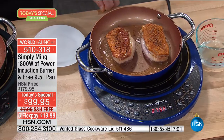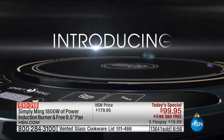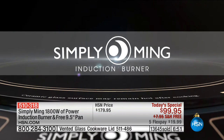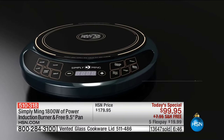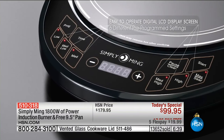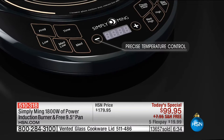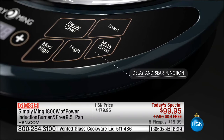I bought a copper line pan some time ago, just to try it out. I liked it so much, and I've used it many times. Then when you came on today, I thought, oh, my gosh, I've got to do this. So I ordered the induction burner, and I ordered the full set of pans. I was one of those people who couldn't cook anything at all when I got married. My first meal was boiled hot dogs and pork and beans out of a can. Well, I'm still cooking.